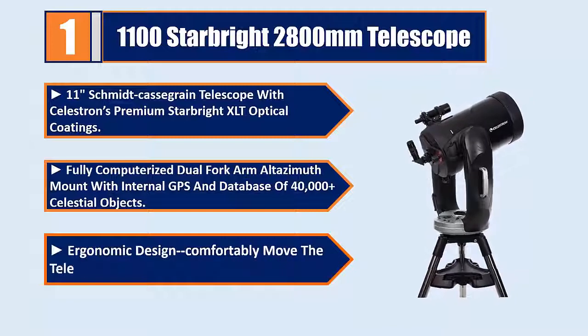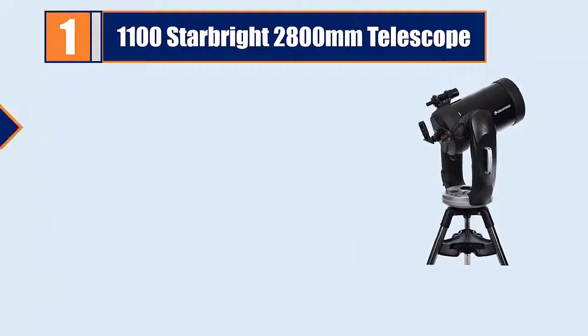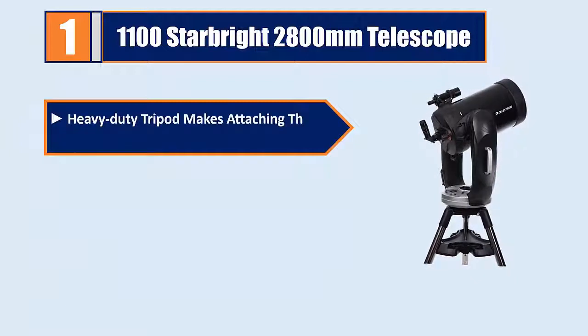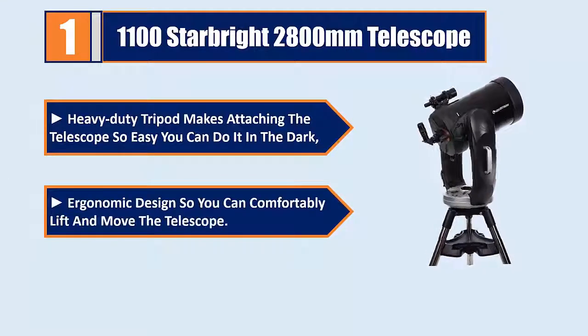Ergonomic design to comfortably move the telescope from location to location. Heavy-duty tripod makes attaching the telescope so easy you can do it in the dark. Ergonomic design so you can comfortably lift and move the telescope.